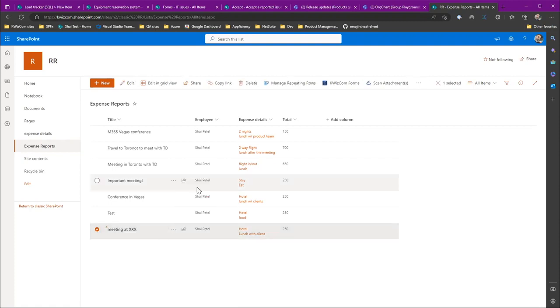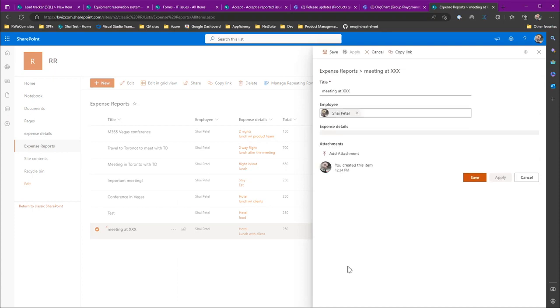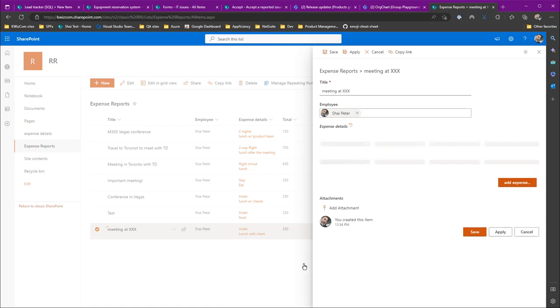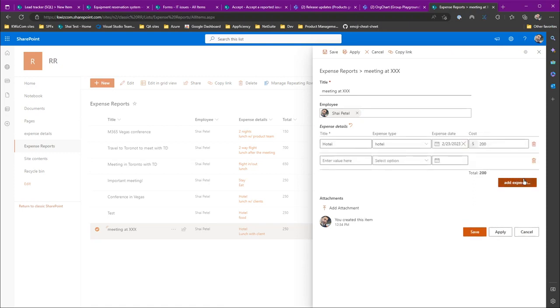The nice thing about it, if I add the item right now, I can quite easily delete rows. Shai, we have a question from Rick. The question is, are these lookup columns available in workflow?